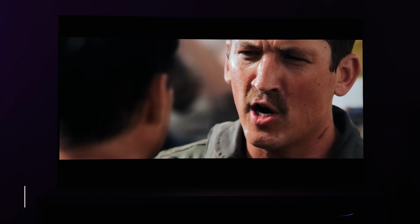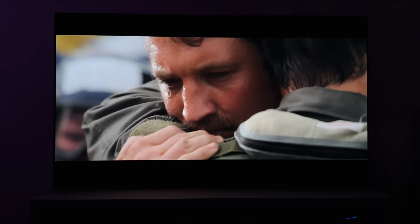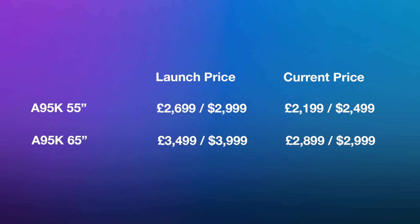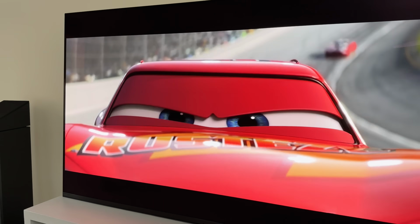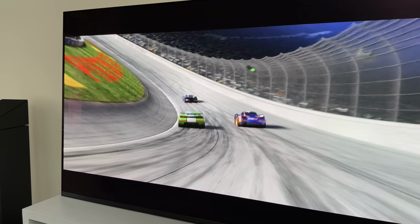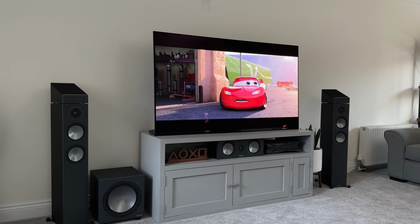And then finally, we've got the price, and the A95K is not cheap. It's always difficult to talk about the prices of these TVs as they're constantly changing and are obviously different in every country. But here are the launch RRPs and the current sell prices for the 55 and the 65 inch models. And this is a lot of money, although you are essentially getting the best looking TV in 2022. Whether you can justify this cost comes down to if you see value in the QD-OLED over a normal OLED TV. For the same price as these, you could pick up a larger OLED TV instead.